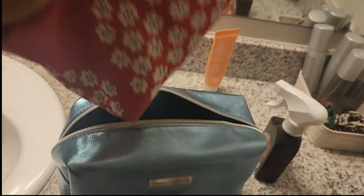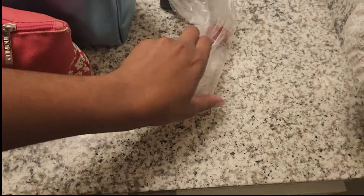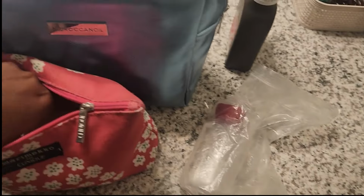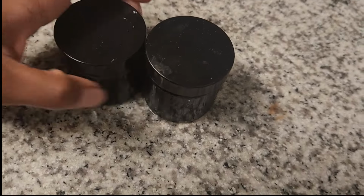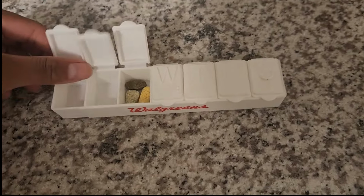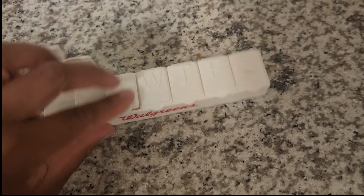So usually I'll use a travel bag for my toiletries, and as you can see, I have plastic bags for liquids. This is an old body wash container, a lotion bottle for my cleanser. Then I have a little spray bottle which I use for my toner. These are actually old vitamin containers that I use for my hair products. And then for any vitamins or supplements that I'm taking, I usually will put those in depending on how many days or which days I'm going to be traveling.